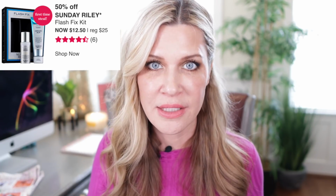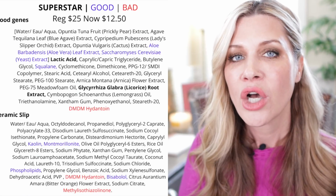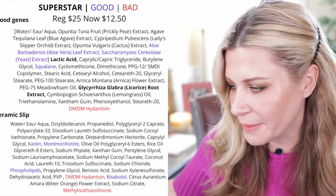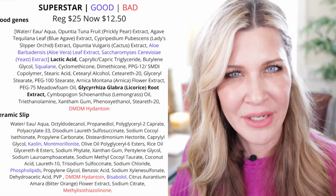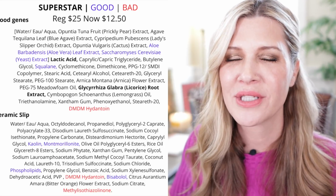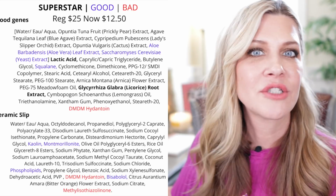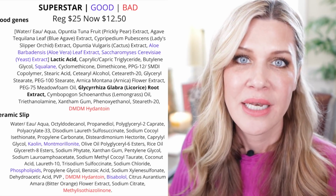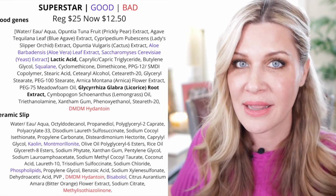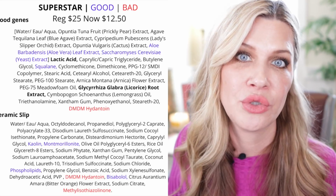The problem with Good Genes from an ingredient perspective is that it contains a preservative called DMDM Hydantoin, and I'm probably mispronouncing that, but it's a really bad ingredient. It's actually a really, really bad ingredient that we probably shouldn't be using on our skin. So that actually takes the Good Genes out of the mix for me based on ingredients. Now, if you want to set that aside and you're not worried about that particular preservative that is last on the list in Good Genes, this might be a good chance for you to try it.